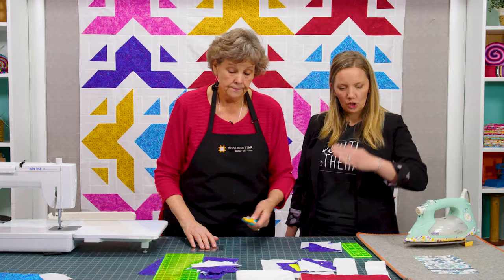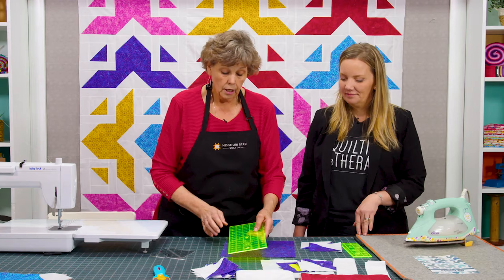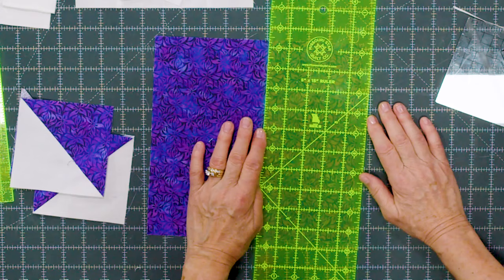All right. So I have a bunch cut right here out of this second print block. We're going to cut that into 4.5-inch squares, correct? Yep. I'm asking you because I'm not great at pattern reading.